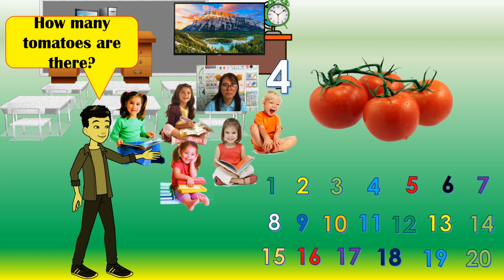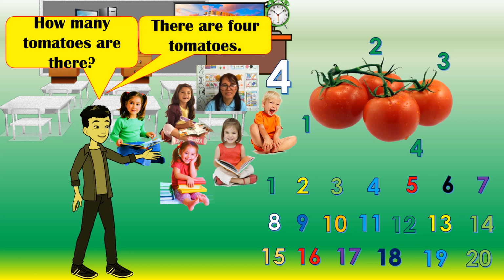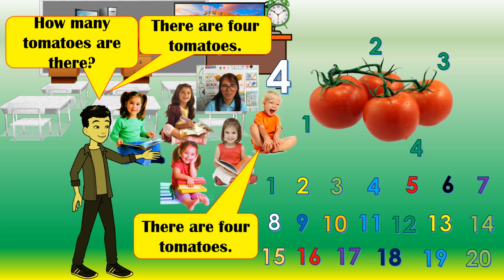How many tomatoes are there? Four tomatoes. Okay, let's count. One, two, three, four. There are four tomatoes. Now it's your turn. How many tomatoes are there? There are four tomatoes. Very good.